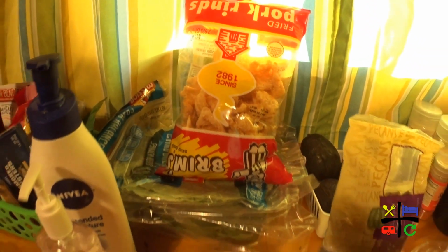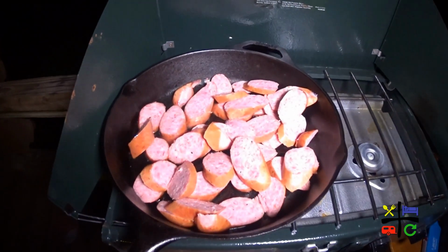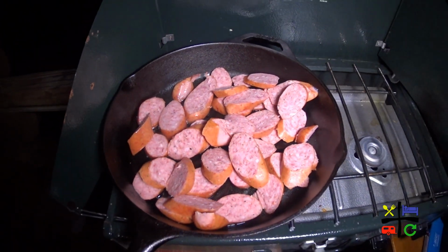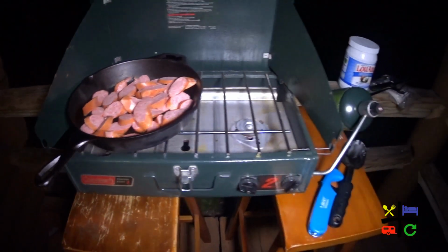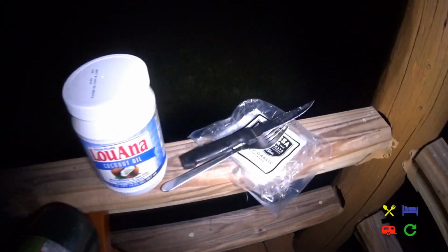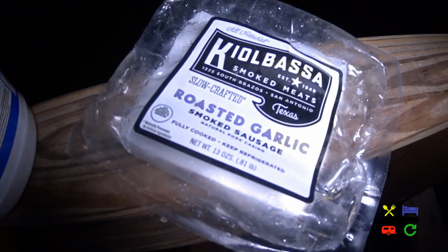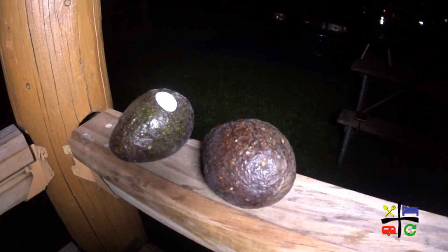Okay, guys, final night of camping. So we have some kielbasa sausages frying up on my gas stovetop. I've got it frying up with some coconut oil, and it's the kielbasa roasted garlic. Once it's fried up, I will be adding some sliced onions, halved mushrooms, and sliced bell peppers. And it'll be served with a side of avocado.